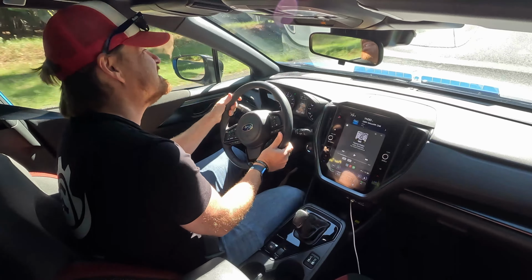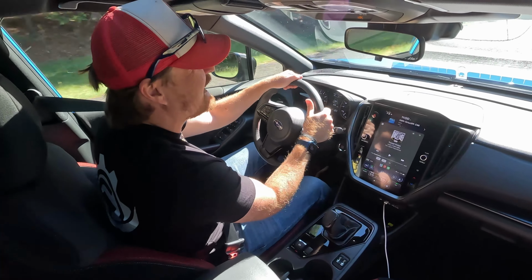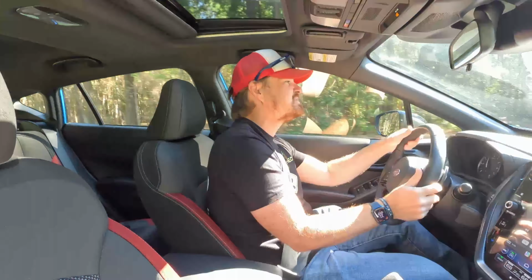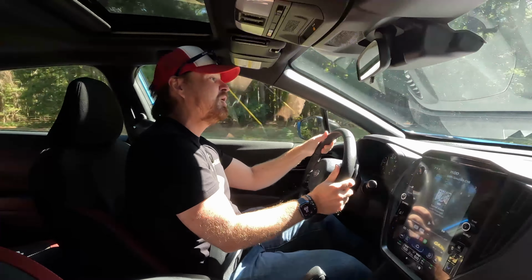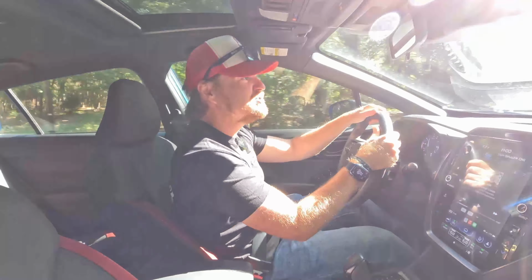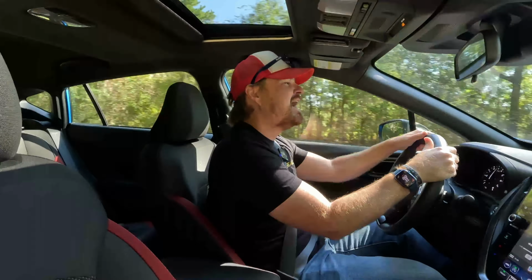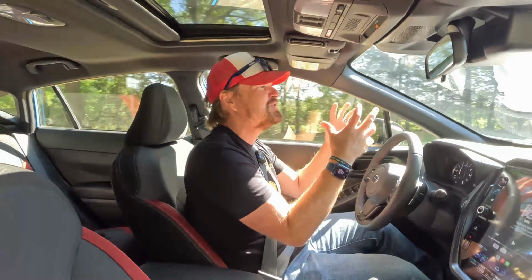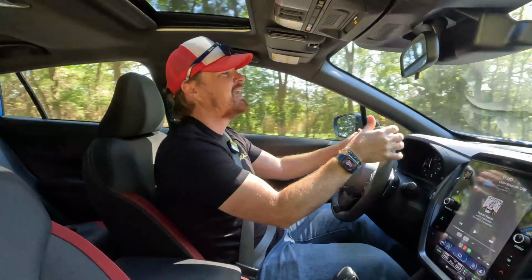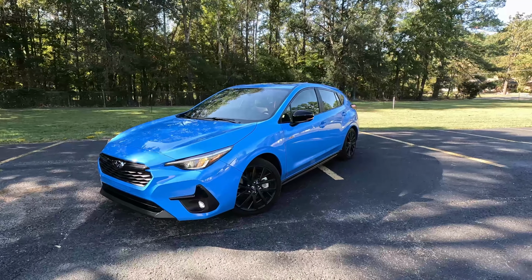Is it a WRX? No. Is it a rally car? Well, no, not really. Does it earn that RS badge? More so than something from Chevrolet would, I will 100% say that, because, well, we do have all-wheel drive, and we do have more power under the hood. It isn't just an appearance package, although a lot of it is. This really is a fun package when wrapped all in this new exterior styling. And yes, I'll say it again, I absolutely love this Oasis Blue Pearl paint job.